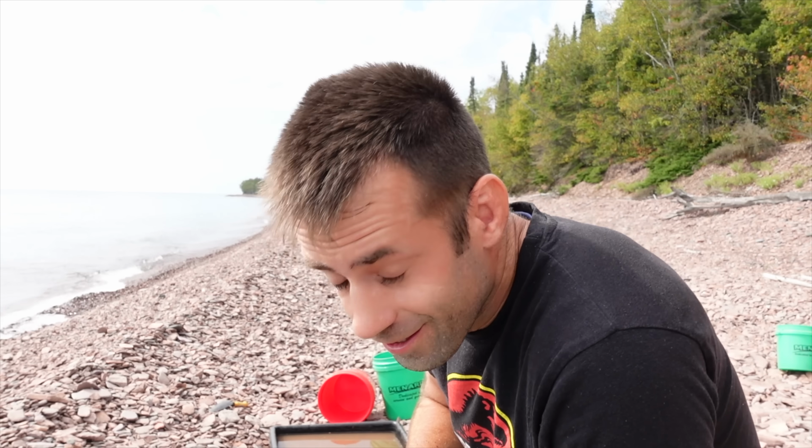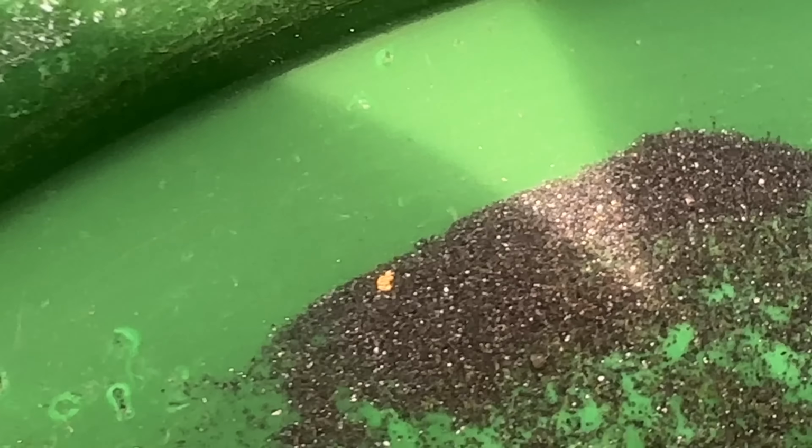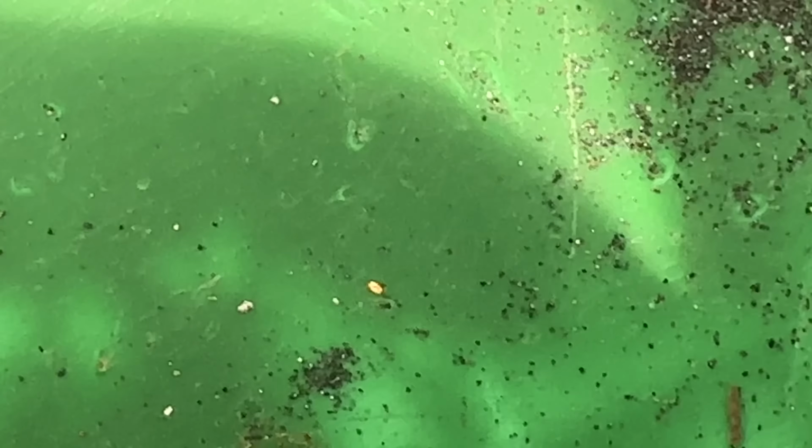Wow. There's some legit gold in there. That is a legitimate piece of gold. And there's another piece right there. And then alongside it, you can see there's some of those silver pieces as well. So there's gold, there's a silver piece. I don't know what that is. But sure enough, that answers that question. There is gold on the North Shore. Let's see if we can get a few more flakes.